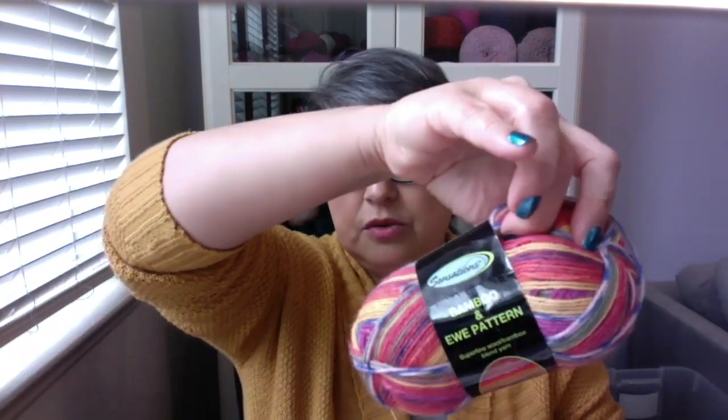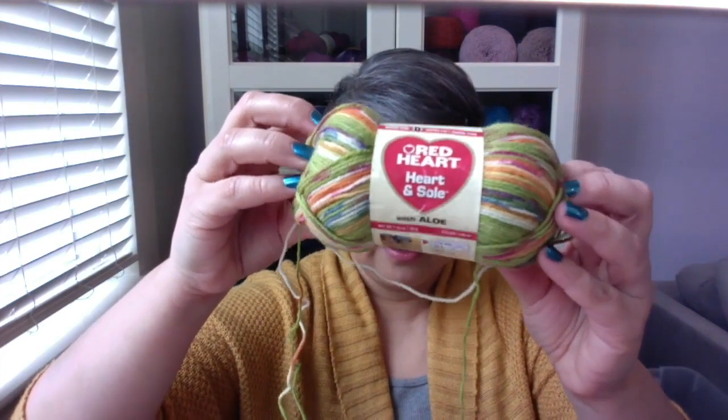Very, very colorful. So I have, you know, croy socks, bamboo and you pattern, sock ease, red heart and soul with aloe. Yeah, a lot of these, I don't think they exist, or if they do, I just haven't seen them.